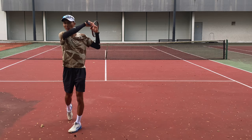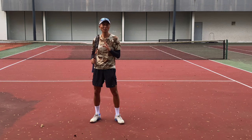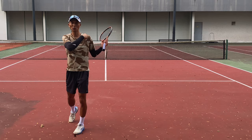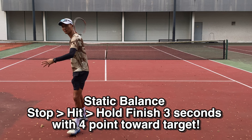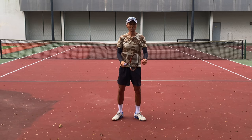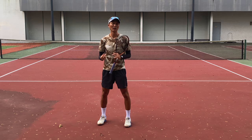When I teach players, many players lose their balance. Then I ask them to stop, hit, and hold for 3 seconds. Your left shoulder, left trunk, right trunk toward the target, like this, and then hold 3 seconds. Backhand, same thing. First move, 1, 2, 3. If you hold 3 seconds, you can understand how to balance.